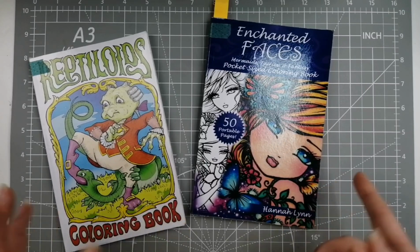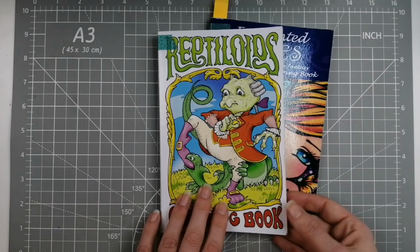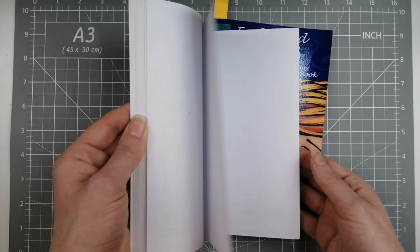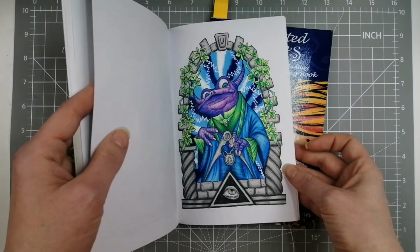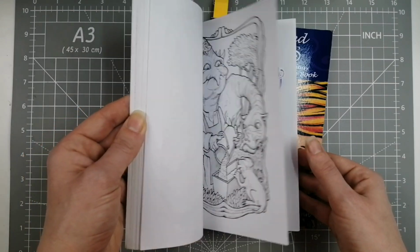So I have my usual Reptiloids. I really love the Reptiloids too as well, but this is the one that started it for me, and I really would like to see myself complete this. I've got quite a lot of the pages in here done now.